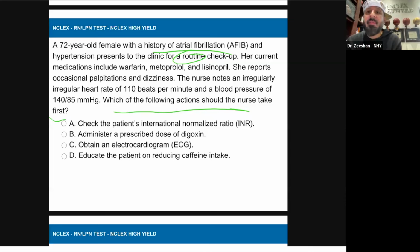Reports occasional palpitations and dizziness. Nurse notes an irregular heart rate of 110 beats per minute and a blood pressure of 140/85. Which of the following actions would you take first? Educate them on caffeine intake. Did this person say they're drinking 10 cups of coffee a day? I don't remember that. Or obtain an EKG. So we'll get rid of this because there's no indication of caffeine. Check their INR. Well, they're on warfarin, but is that really of concern?